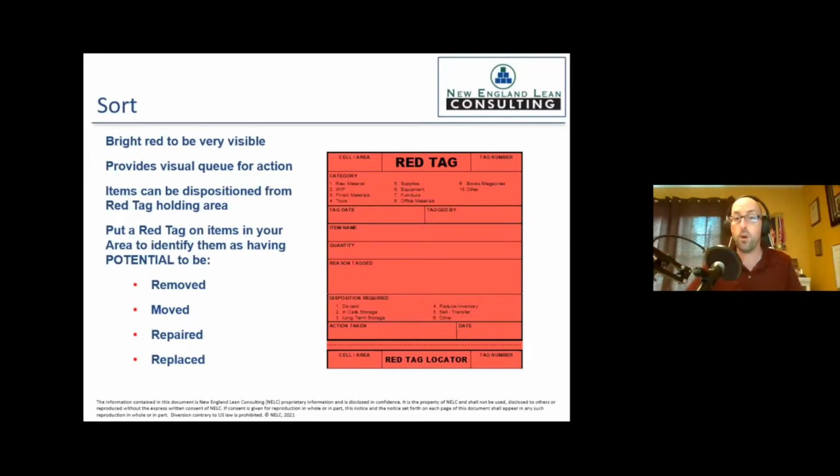So the most important parts of this are the date, who it's tagged by, and the reason why. Because again, if it has to get taken out and brought over to maintenance to have them fix something, that has to get communicated. This is a great tool to use in those instances where you're not quite sure, but you're pretty convinced that you don't need it.